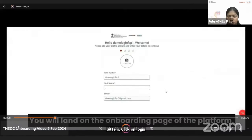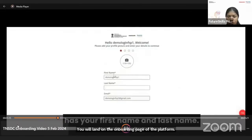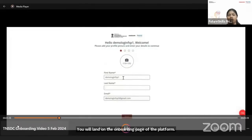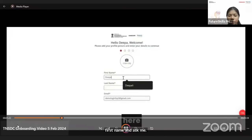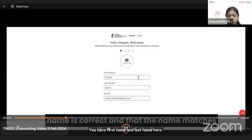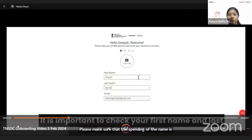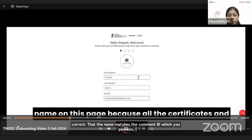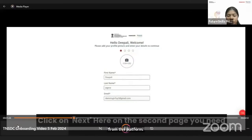You will land on the onboarding page of the platform. This is the first page, which has your first name and last name. You can correct them here. Please make sure that the spelling of the name is correct and that the name matches the government ID which you possess. It is important to check your first name and last name on this page because all the certificates and badges from this platform will be issued on this name. Click on next.